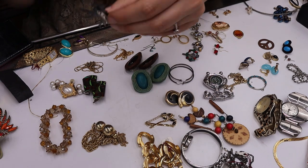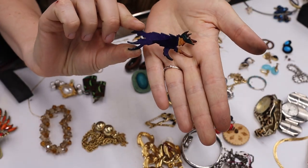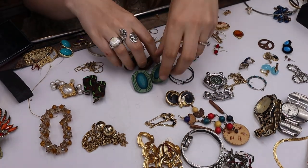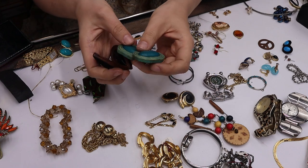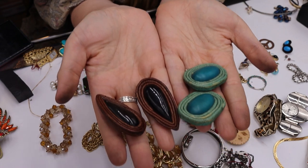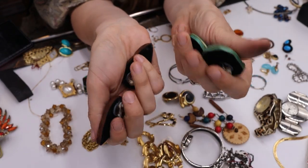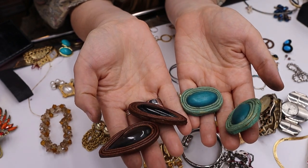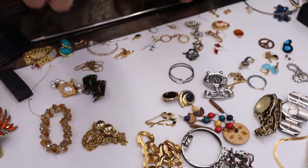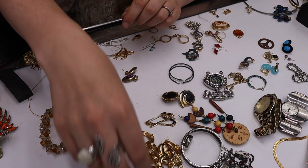We have this copper enamel. I love these. This is like a wolf or a dog. Going to sell that one. We have these, they are super funky. Don't even know what to think about these. So these are going in the maybe. These are clip-ons, but I don't even know. They're definite statement earrings. Feels like dyed wood or something. We're gonna put those in the maybe.